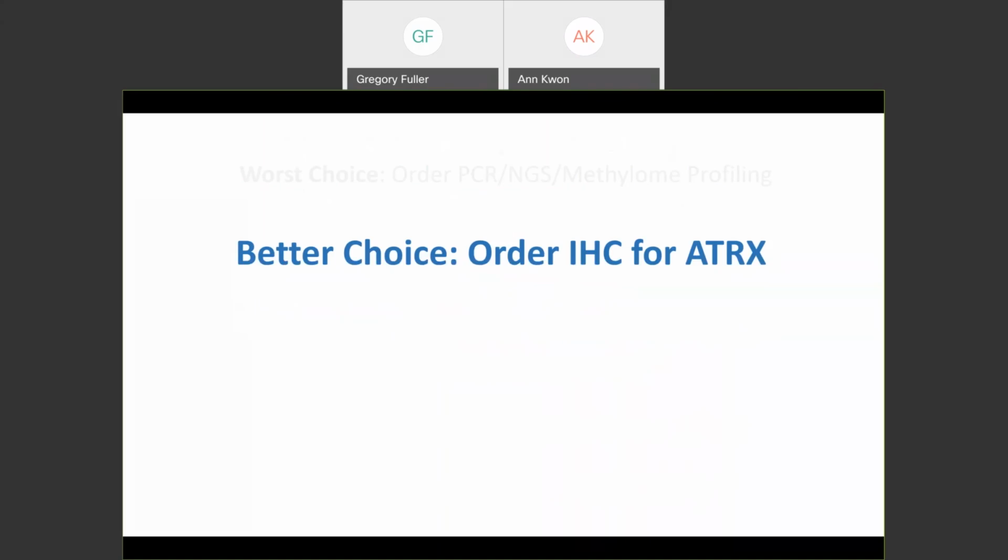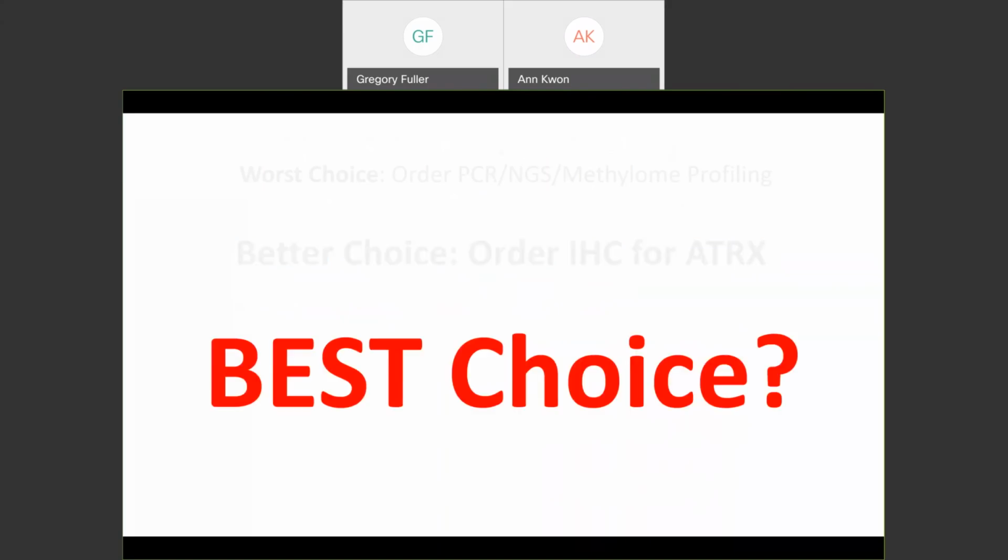If there are 10%, 15%, 20% of the nuclei labeled, it's meaningless. It's essentially a negative study. It has to be up there, the majority. And you know it when you see it, okay? So both of those you would run. But neither one of those is the best choice.